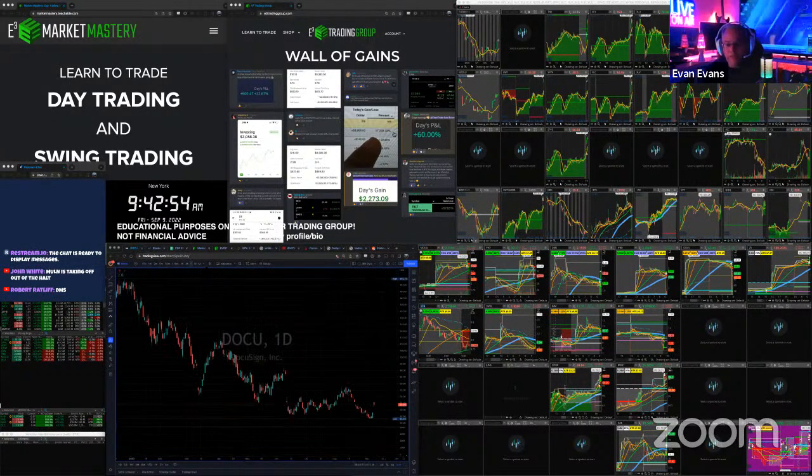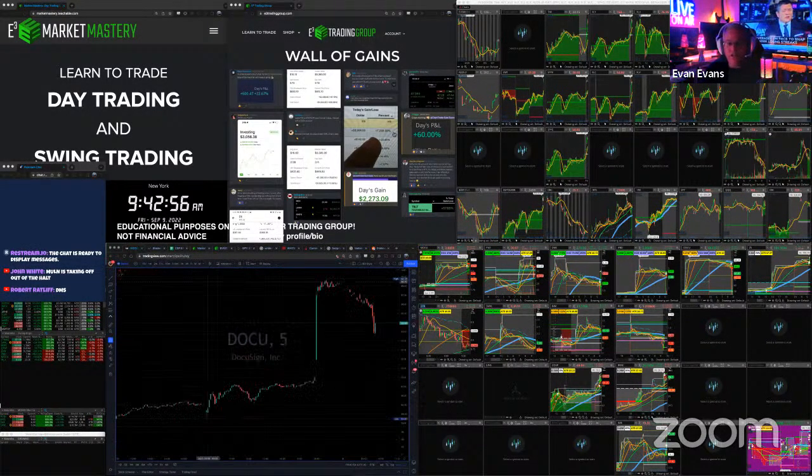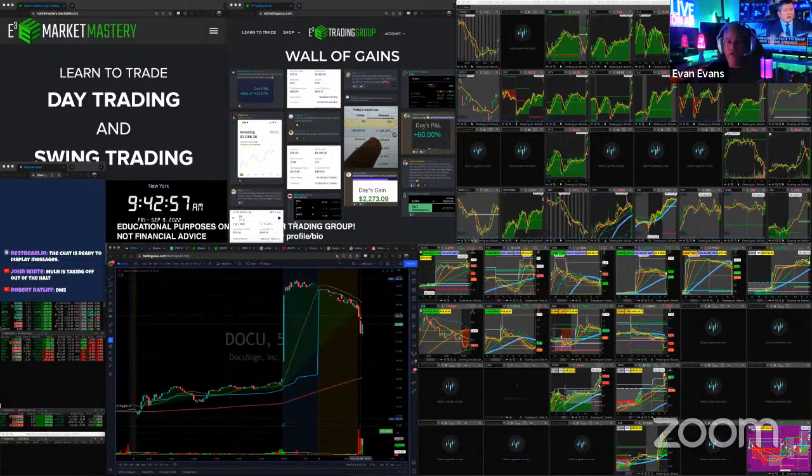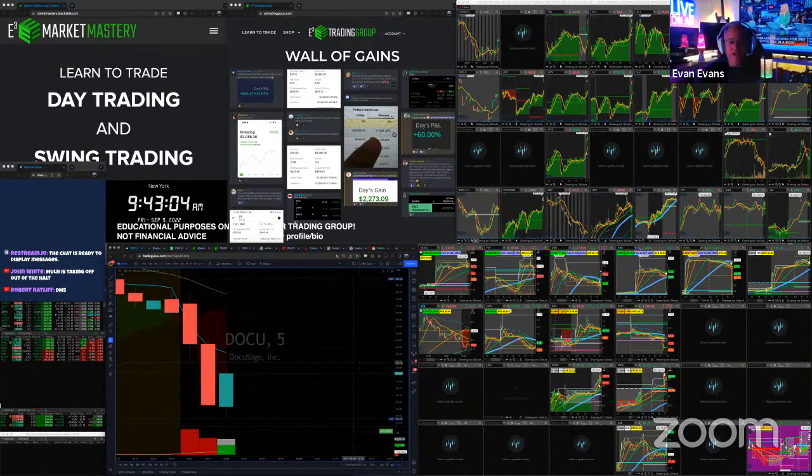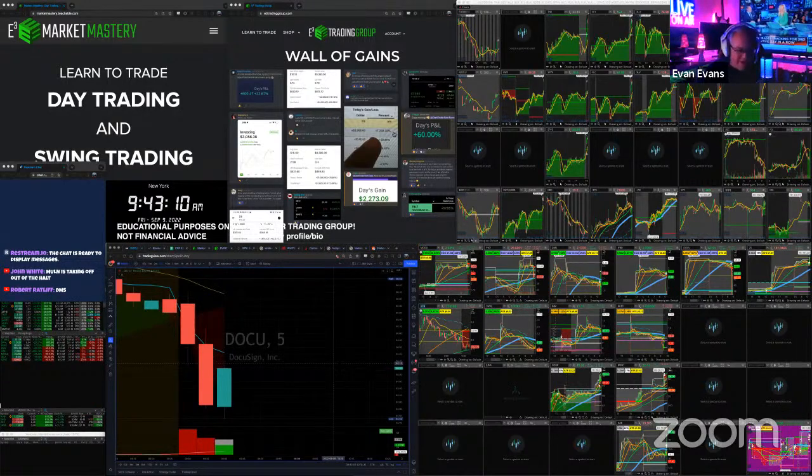DocuSign putting in some bounce signature at the bottom. Let's take a look if we've got an entry. No, we do not. We used the 5-minute candles for entry, and we do not have entry on DocuSign yet. Someone says, sorry, I'm new, but when are you going to buy for DocuSign? We're looking for a green over red 5-minute candle, and that hasn't happened yet.